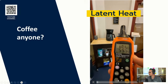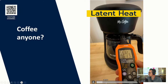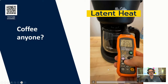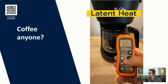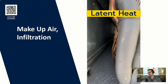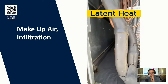Okay, so other examples of latent heat. This is just another example of the coffee pot out in my vestibule here, in her office. So you can see it goes from 60 to 61 to 77. I'm going to speed it up here because really this is just a bigger version of what we just did, right? So, again, latent heat, and that coffee maker is also adding sensible heat to the space. Okay, so what else puts latent heat into the space, right? We talked about people, things in the space that put off water, water fountains, water features, animals or whatever.